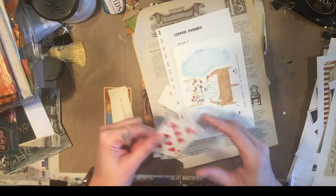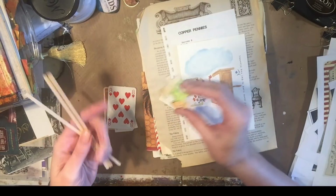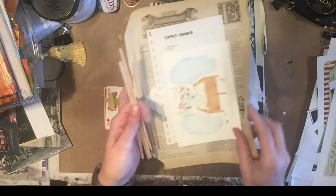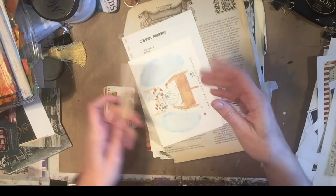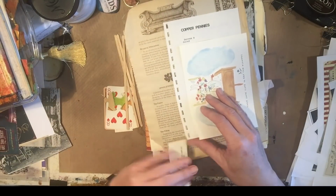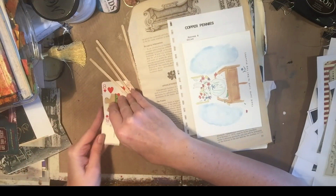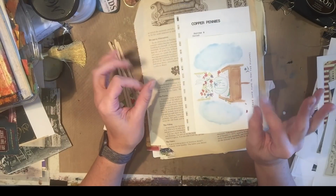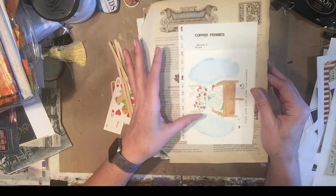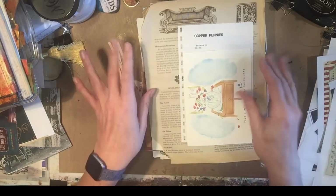Oh, this one gets a second card. 8 of hearts, it's a good number. Little piece of puzzle. Where's my 5th coffee stick? You do get 5 coffee sticks. Oh, wow. Okay, this one wasn't supposed to have 3. Most of them have just 1, but okay. Just this pack doesn't have all the little metal bits that the other pack had. So, like I said, this is more about layers and transparencies.